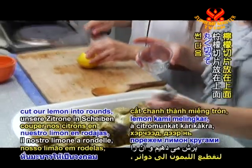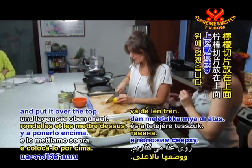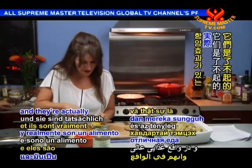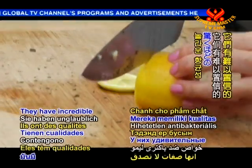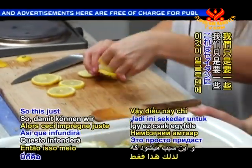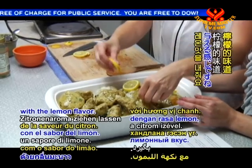So we're just gonna cut our lemon into rounds and put it over the top. Lemons are originally from India, and they're actually an amazing cancer-fighting food. They have incredible antibacterial qualities to them. So this just sort of infuses our seitan with the lemon flavor.